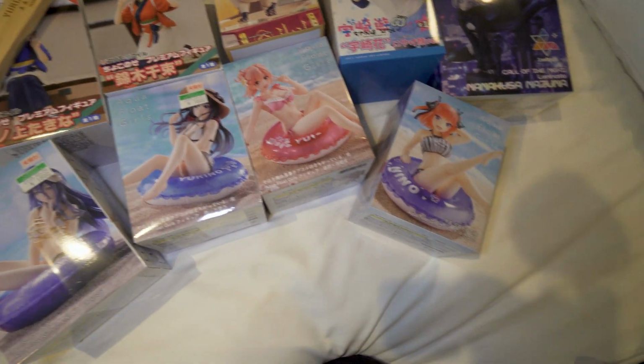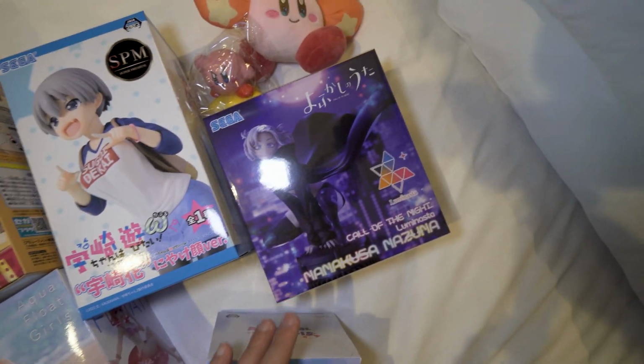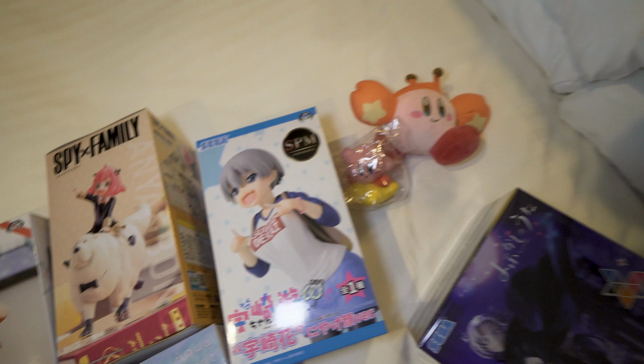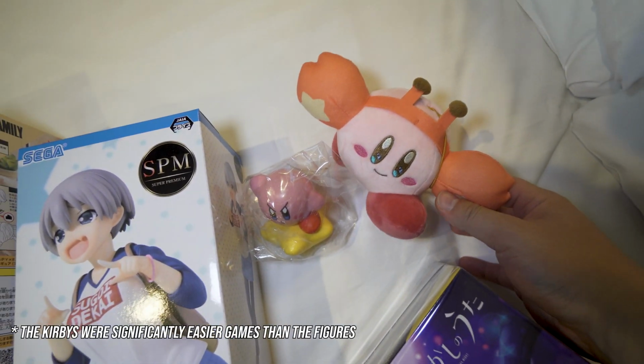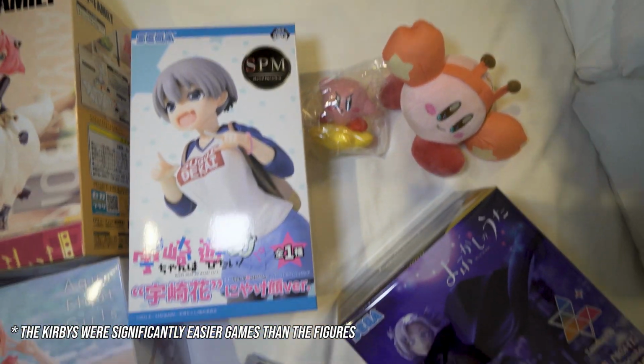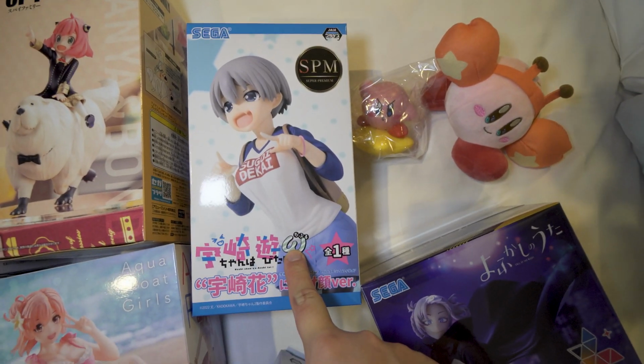Which maybe leads me into this section here. This I just bought. That was probably the first figure that I bought because I knew this was the one that I wanted. This though, so I'll just start off with this Crab Kirby. I won this in 3 tries. I won this in 1 try in the claw machines. This was like 40 bucks.